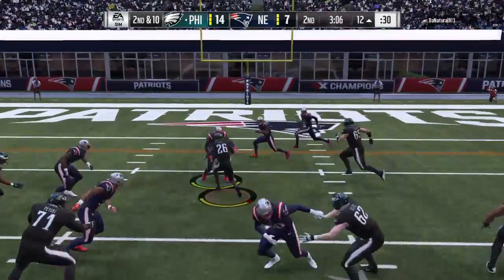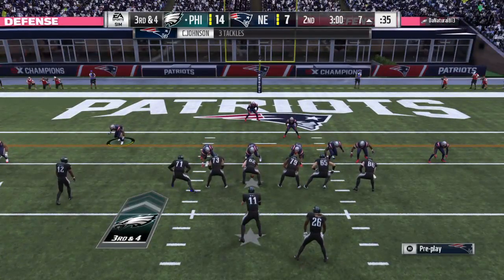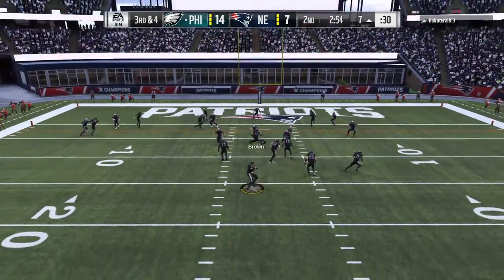They'll run it now out of the gun. And he's going to fight his way forward here for a modest gain. He's able to rattle off 6 on the carry, and that'll get him to 3rd and 4. What a luxury to have a guy like this who can not only spell your starter, but can come in and keep drives going.